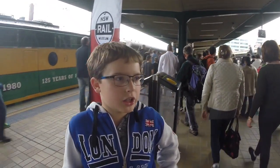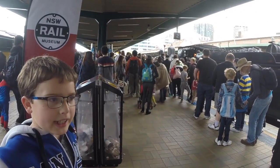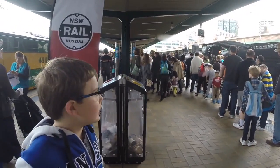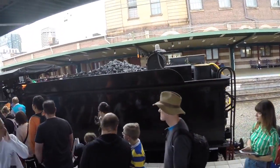Looks like there's a big crowd around the steam train over there, and it actually is running, so that's pretty cool. So what's this first thing here? This first thing here is where they would store the coal, which is what powers the steam engine.